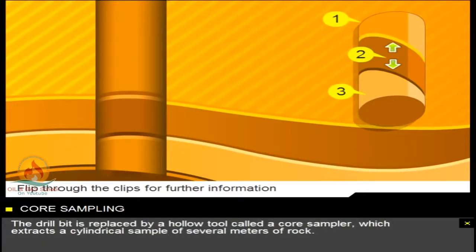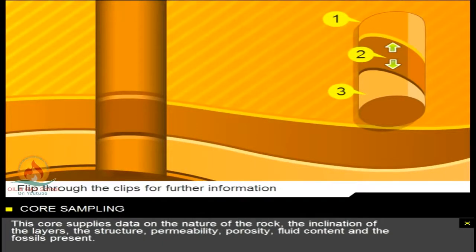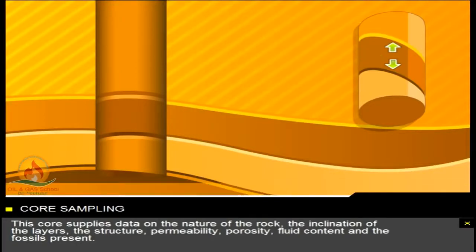The drill bit is replaced by a hollow tool called a core sampler, which extracts a cylindrical sample of several meters of rock. This core supplies data on the nature of the rock, the inclination of the layers, the structure, permeability, porosity, fluid content, and the fossils present.